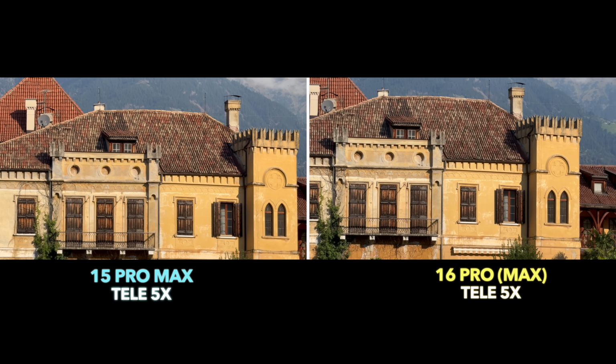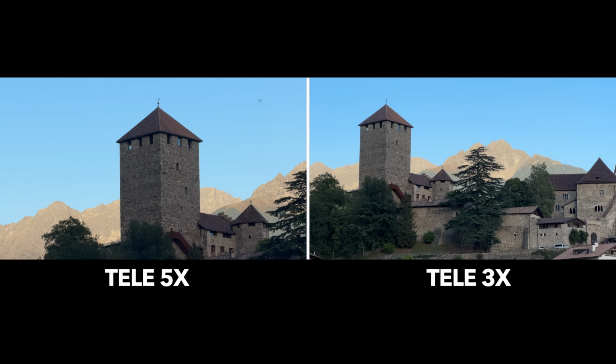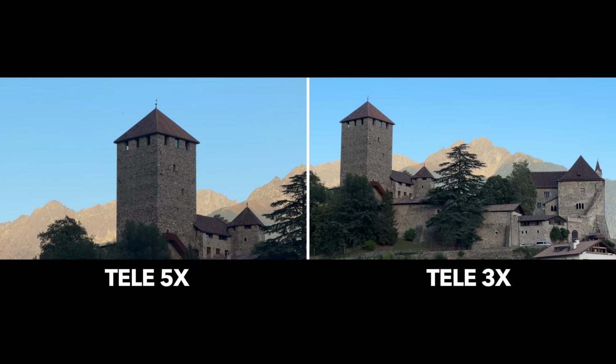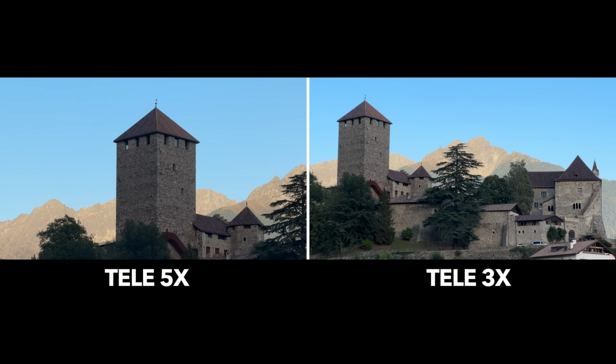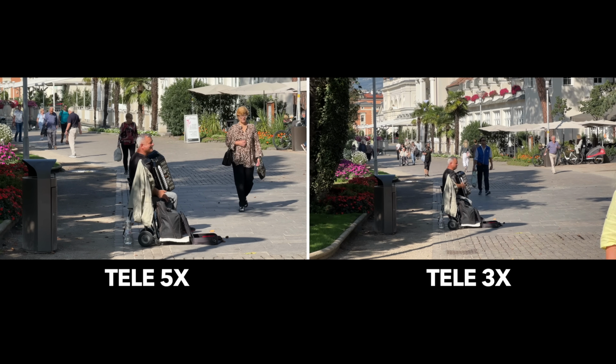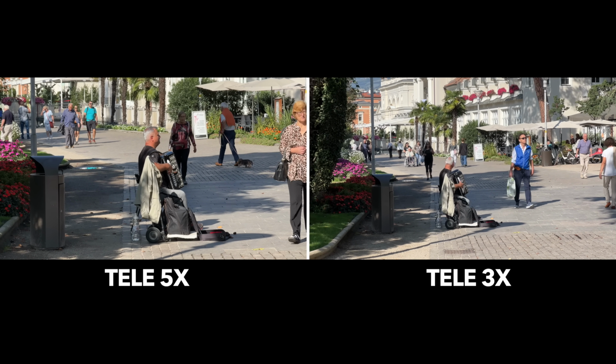You should bear in mind that the difference in focal length not only means more reach, but also results in a completely different look. Here you can see a comparison between the old 3x telephoto lens and the 5x telephoto lens and get an impression of the effects of the new telephoto lens on the iPhone 16 Pro. By the way, the shots in 3x were taken with the iPhone 14 Pro.